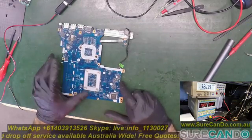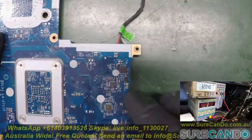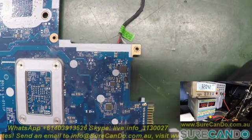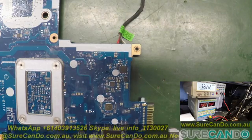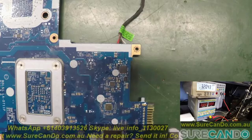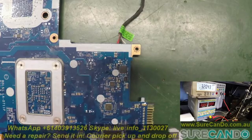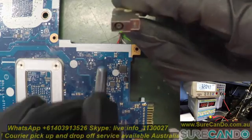So basically, I replaced a MOSFET, and I didn't see any shorting behavior, sorry, the thermal cam detecting anything. The gate to source, drain to source was open. In this one, it's closed. Okay, let's figure it out. Let's see what's going on. Let's plug in the power, see if we get a charging light. Ready?